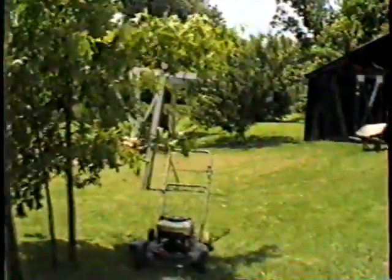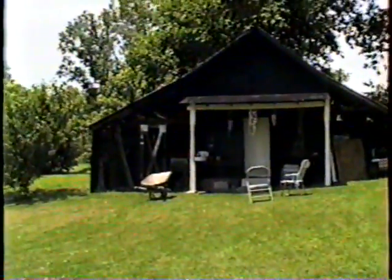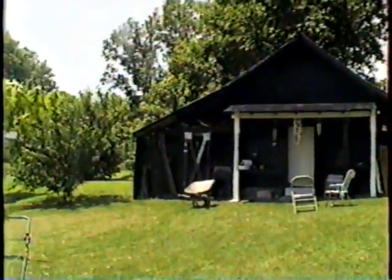They've put in a new wishing well over the old well. This is the smokehouse. We can build a cooker right over yonder. A barbecue pit like that. Working on it today. I'll be darned. You can walk up to it.